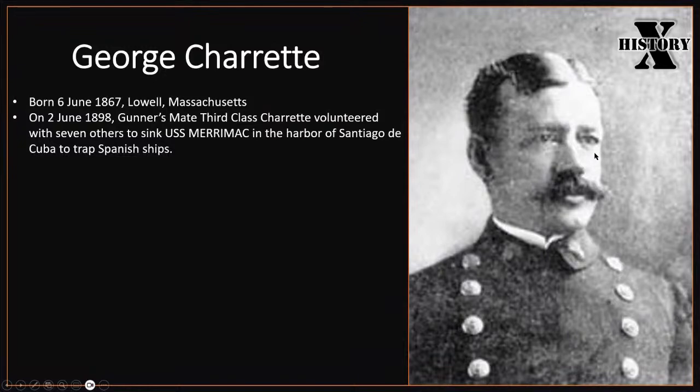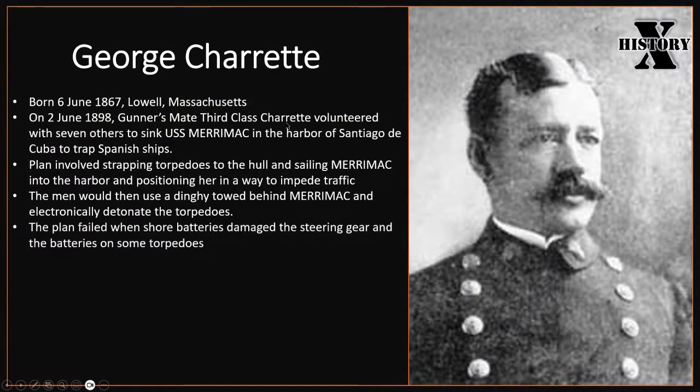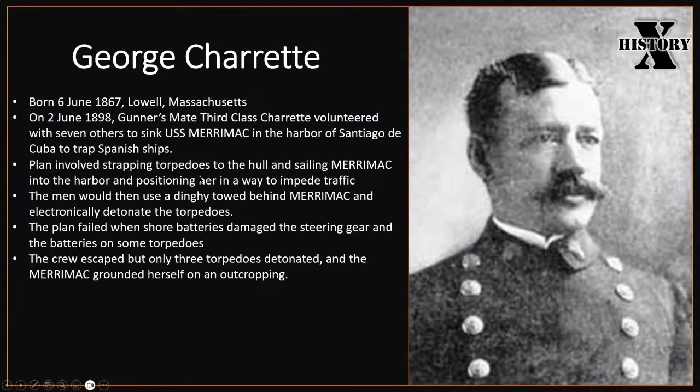A very elaborate plan. They strapped a bunch of torpedoes to the hull, and they would electronically detonate it after steering the Merrimack into the harbor channel. They did have a dinghy towed behind the Merrimack to hopefully get off and get picked up. It failed. As they were approaching the channel, the shore battery spotted them, fired at them, damaged their steering gear, and the Merrimack went off course and more or less grounded herself. Did not block the channel, really whatsoever. Only three of the torpedoes actually detonated. Apparently some of the batteries were damaged as well.